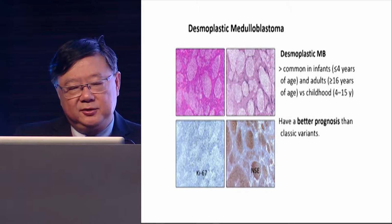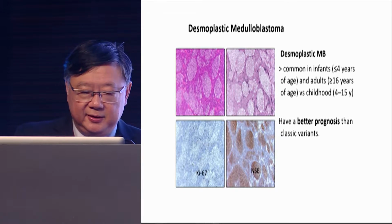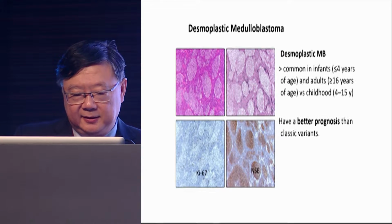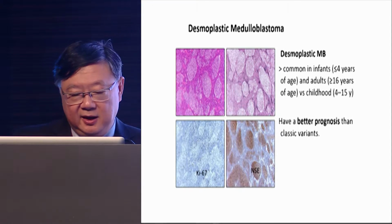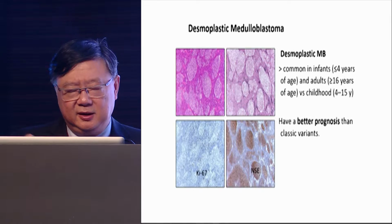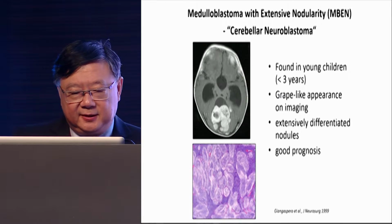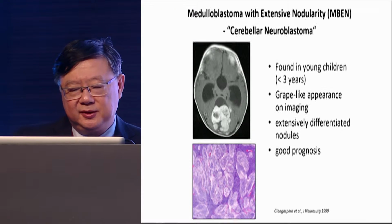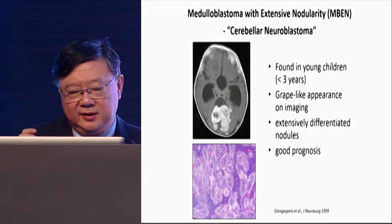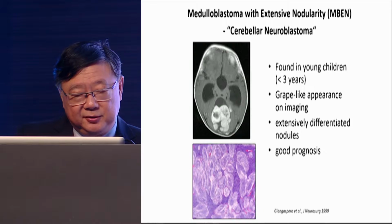The desmoplastic medulloblastoma is slightly different. They tend to have these areas of lightening of the cell, what they call the desmoplastic features, and they are supposed to have a better prognosis than children with the classic variants, and sometimes they tend to occur in the hemispheres rather than in the fourth ventricle. Then there's this medulloblastoma with extensive nodularity found in young children, which have a grape-like appearance, and they're supposed to have a better prognosis than the classic medulloblastoma.